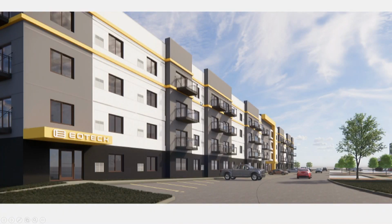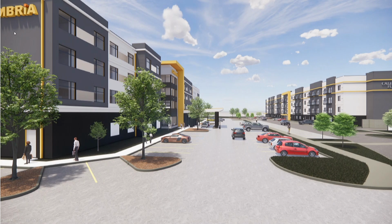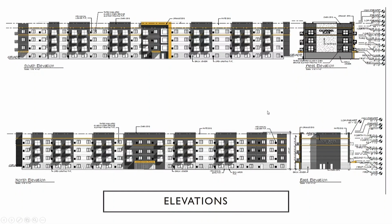One of the comments was to have consistency from an elevational perspective with the hotel. This is drawn by the exact same architect that is working on the hotel for us. It is an elevation that does match and mimic that of the hotel across the way. And here's what that would look like with the Cambria Hotel on the south side, and then the Caledonia Flats and EOTech location adjacent. It's a west elevation as well as east, north, and south elevation views of the building. Again, consistent with the look and feel of the hotel.